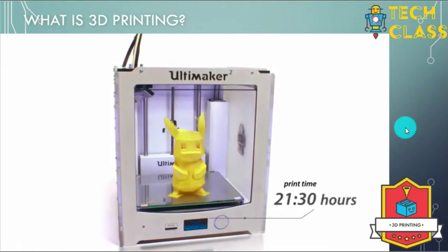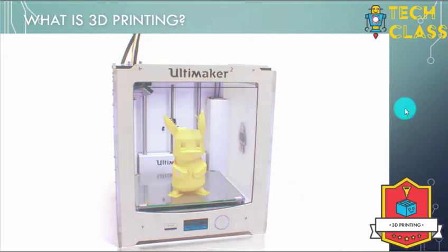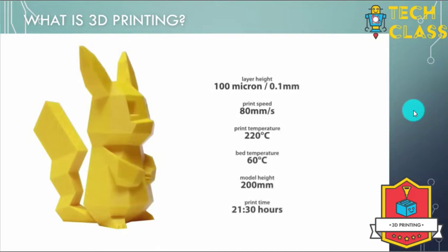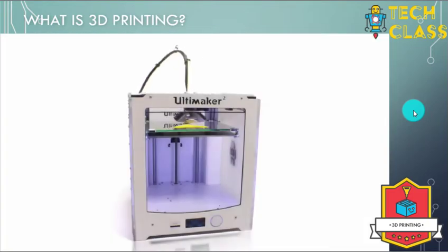And we can see, of course, when it's done, it is an 8-inch tall Pikachu. That took 21 hours. So we know that 3D printing is not an instant gratification technology. It's phenomenal, and it's a great creative tool. It's not always the super fastest one, but it's easier than getting a piece of wood and then a sharp knife. So we're not as worried about that.